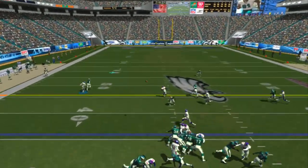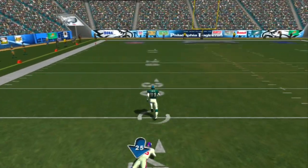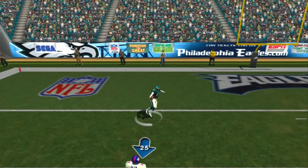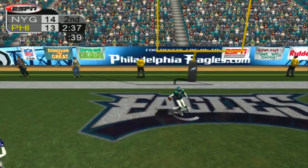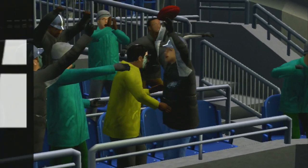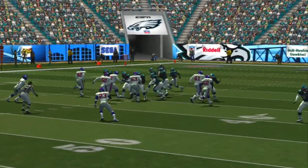McNabb, pressure in his face, Owens one-on-one. He's all by himself. He can go. Oh, what a disgusting act. Touchdown, Philadelphia, and just like that, they've tied it up pending the extra point. Owens picking a fan to give the ball away.